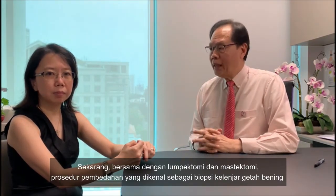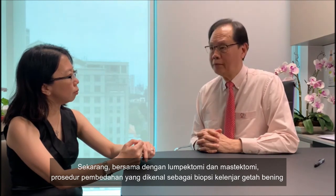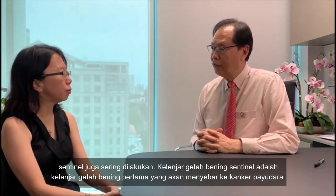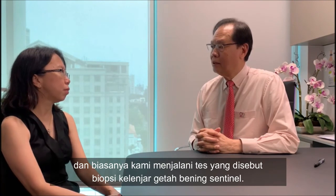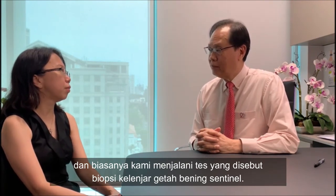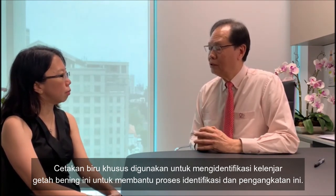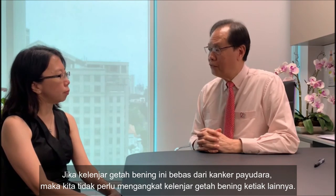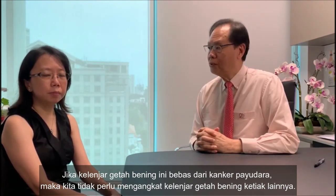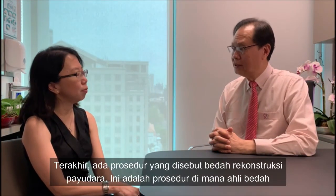Now, together with lumpectomy and mastectomy, a surgical procedure known as the sentinel lymph node biopsy is often carried out as well. The sentinel lymph node is the first lymph node that the breast cancer will spread to. And usually we have a test called sentinel lymph node biopsy. A special blue dye is used to identify this particular lymph node to facilitate its identification and removal. If this lymph node is free of breast cancer, then we do not need to remove the other external lymph nodes.